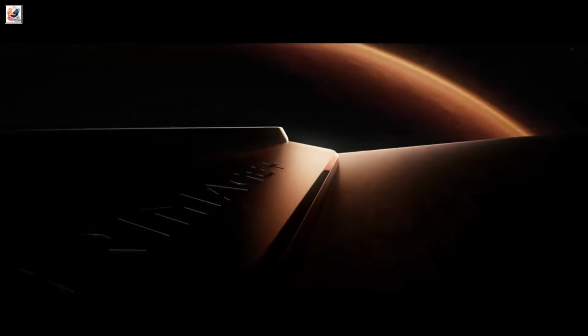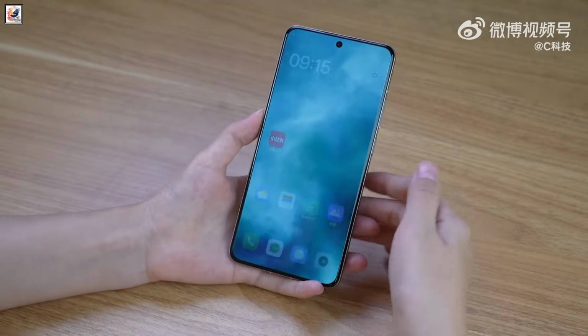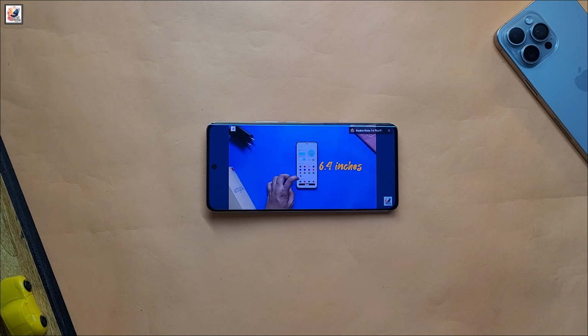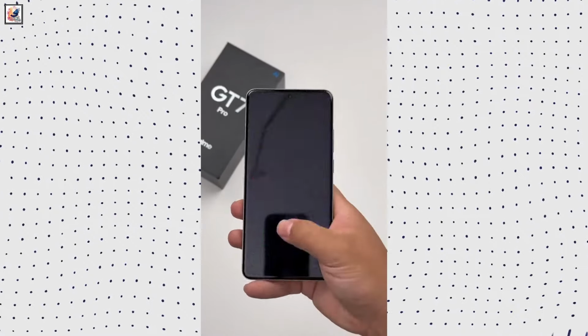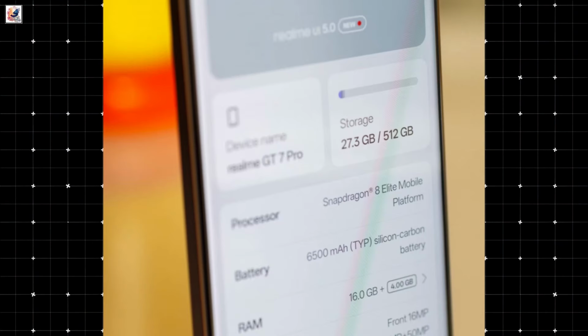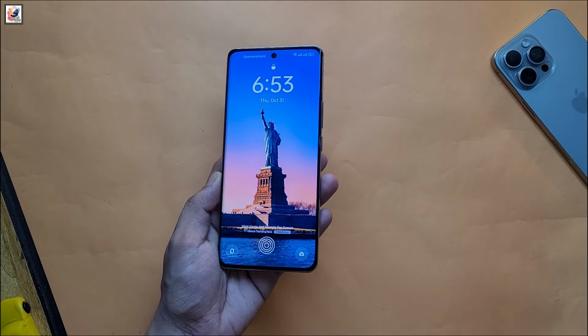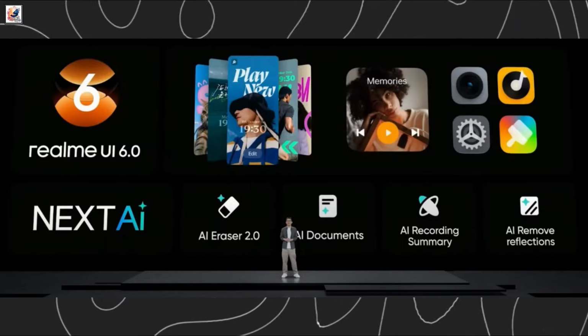Other notable features of the Realme GT7 Pro include its custom-made Samsung OLED panel, a 6.78-inch micro-quad curved 8T LTPO Samsung Eco Superscript 2 OLED Plus display with 1.5K resolution, a 120Hz refresh rate, and support for an ultrasonic under-display fingerprint reader. The phone is powered by the Snapdragon 8 Elite chipset, with up to 16GB of LPDDR5X RAM and 1TB of UFS 4.0 storage. The handset is tipped to ship with Android 15-based Realme UI 6.0.